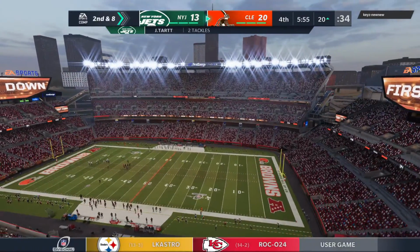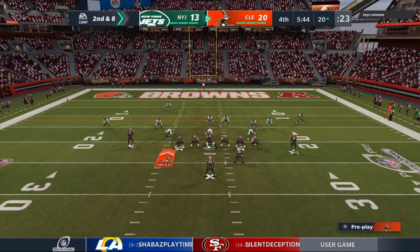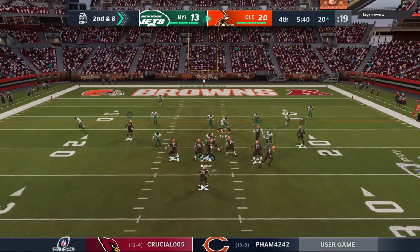Whenever we talk about the best strong safeties, one word constantly comes up, and that's instincts. Being able to diagnose run or pass and make the appropriate moves. He crashed down hard there. He was ready for that running play.